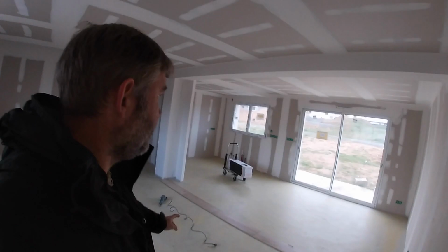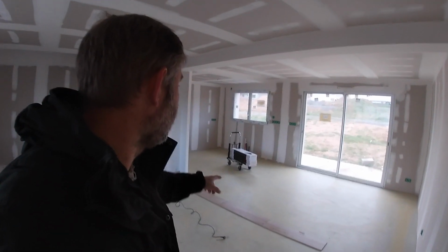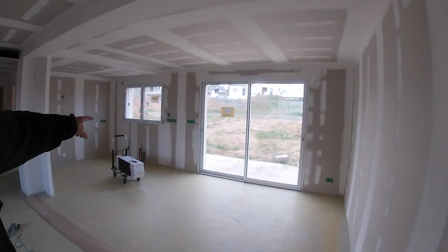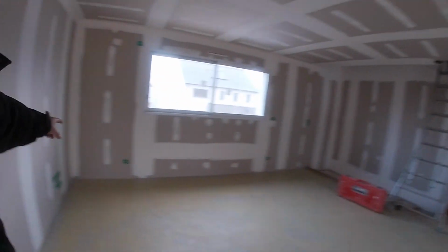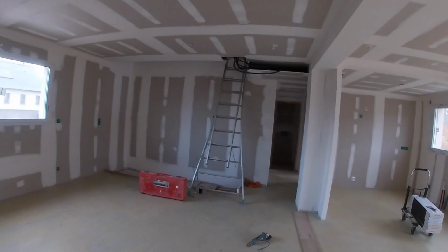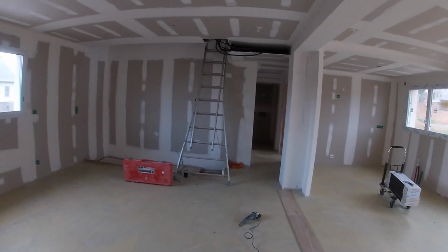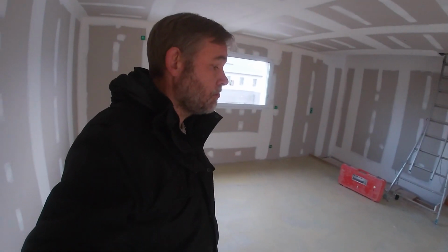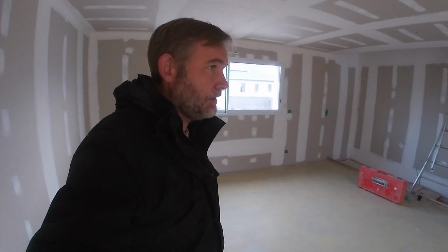Okay, we're just getting set up. So I'll put it on time lapse now. Got the tiles there. We'll start in that corner and work our way over here, so we can carry on in that whole section there. So enough talking. Let's do it.